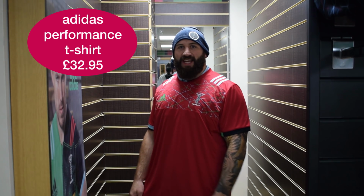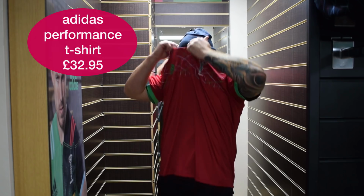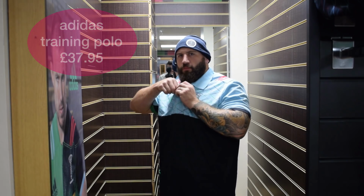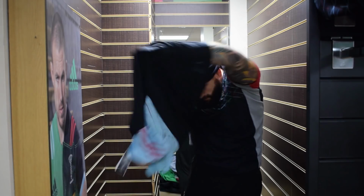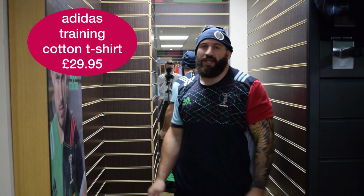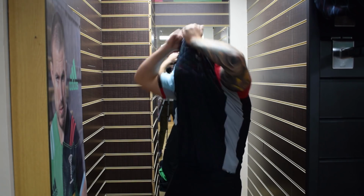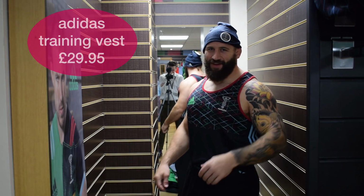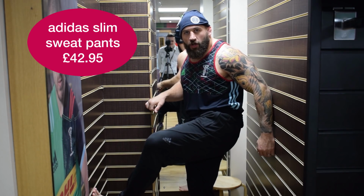Red training tee. Might have this for myself, actually. That's in the Joe pile. Club polo. Two-tone. And another button. My nose is massive, you see. Club cotton tee. Ooh, nice. Vest, my second favourite bit of kit. Cotton track pants.